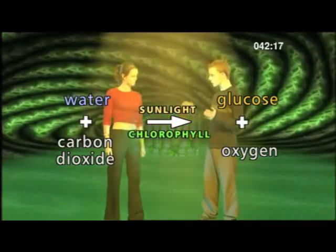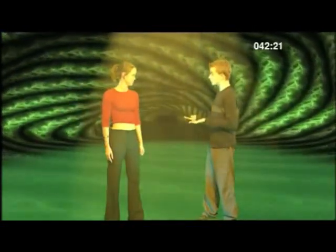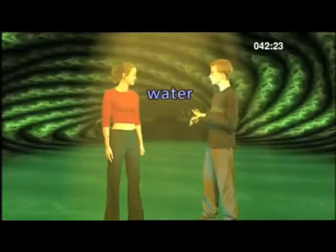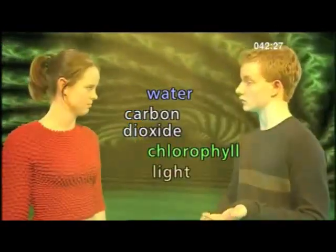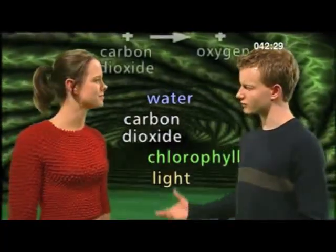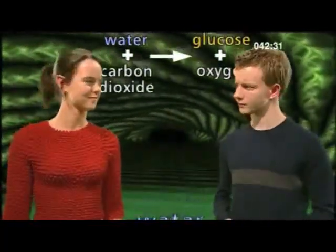Right, so let me get this straight. It sounds like 4 things are needed for photosynthesis to take place: water, carbon dioxide, chlorophyll, and light. Absolutely right. Good. I'm glad I got that one sorted.